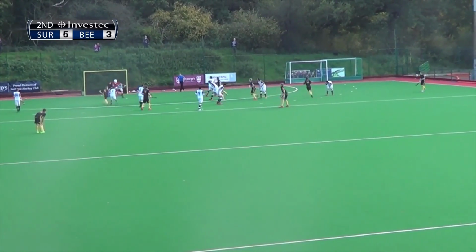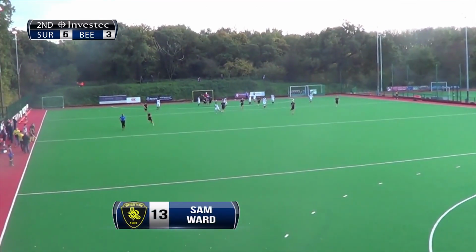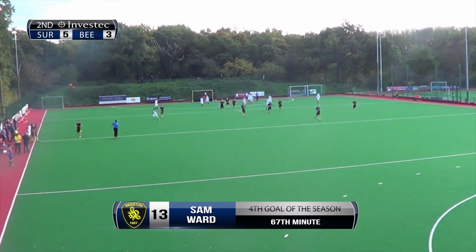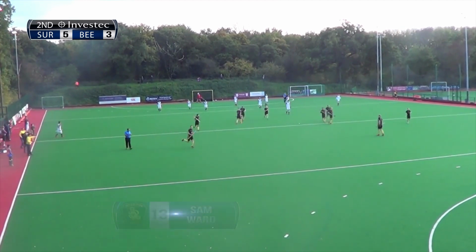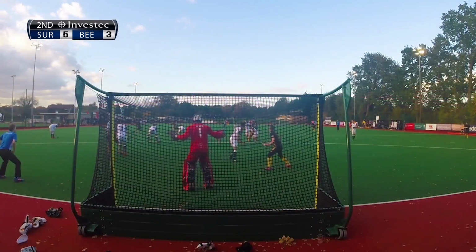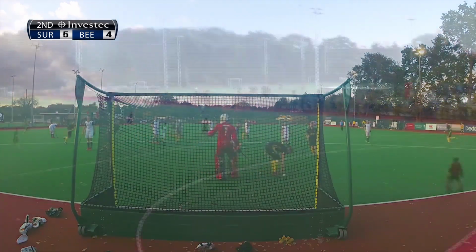Free hit, fired in to the far post. Oh, Sam Ward with the touch to make it 5-4, and we've still got just under 3 minutes remaining. Sam Ward gives Beeston hope of perhaps salvaging a draw with this faintest of touches. A well-taken goal.